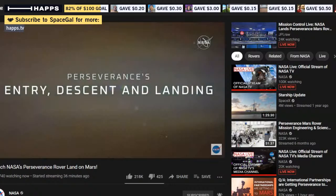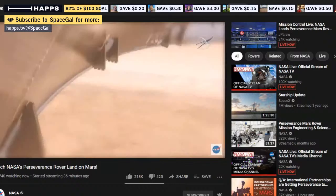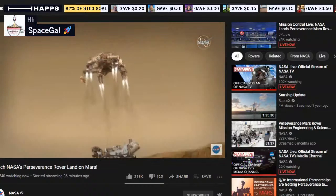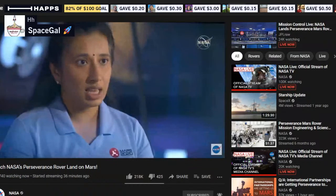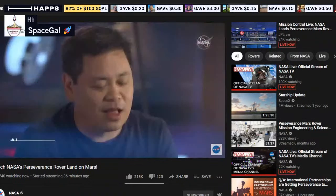Entry, descent, and landing is often referred to as the 7 minutes of terror. About 7 minutes to get from the top of the atmosphere of Mars to the ground safely. The spacecraft has to do all of this by itself. There are many things that have to go right to get Perseverance onto the ground safely. There's a lot counting on this.